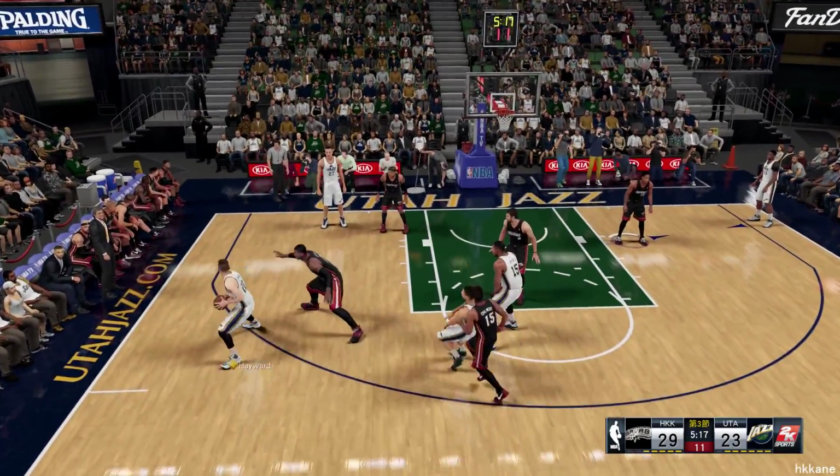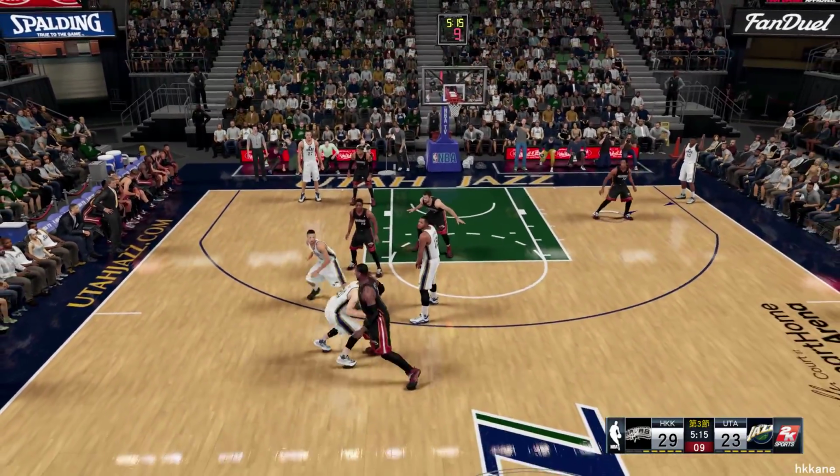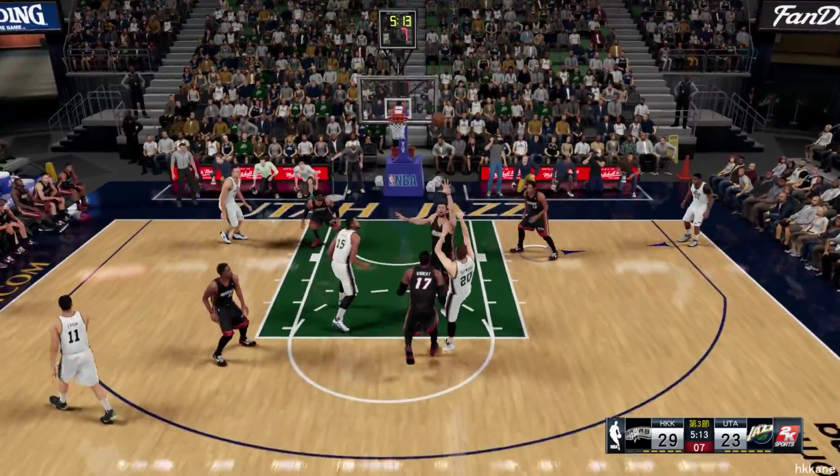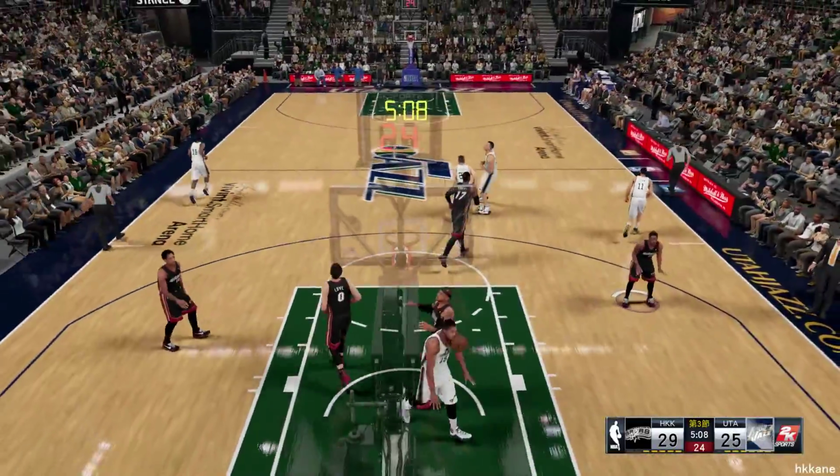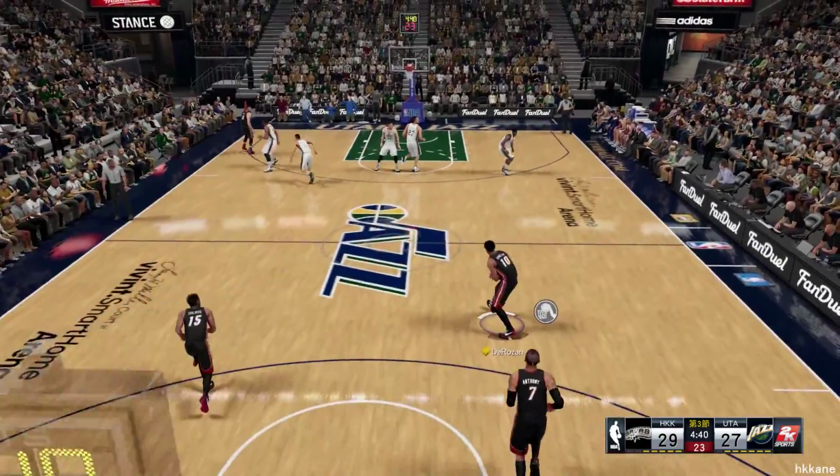Exum kicks to Hayward. High post try. Here's Favors. Goes up high for the two-handed dunk. And he's just going all out. Here's San Antonio.